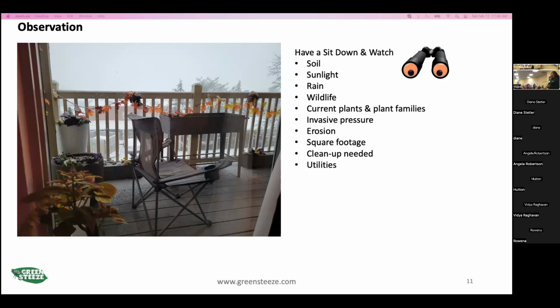There is no instant cleanup when you have things like Japanese honeysuckle. That's something you're going to be battling for a while if it's well established. And then utilities, I was just talking about one of these. If you have utilities under an area where you want to put a bed, sometimes it's not a good idea, because if they need to access those utilities, they might have to destroy your garden.